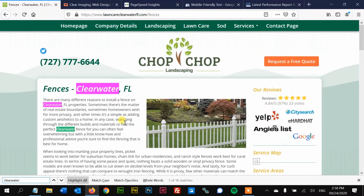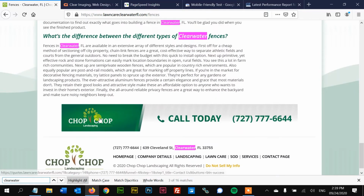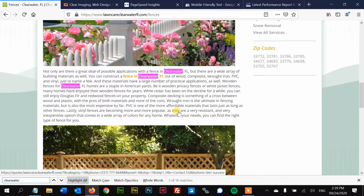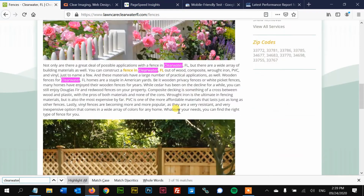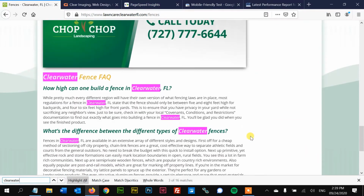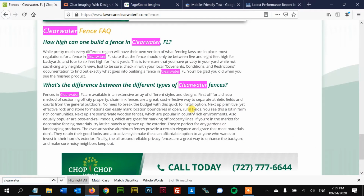So 16. The word Clearwater is pretty dense in here. There's a lot of mentions of the service area. You don't necessarily want to do it that much. It's again getting into the point of keyword stuffing. You don't want to do anything that's going to get the wrong attention from Google.